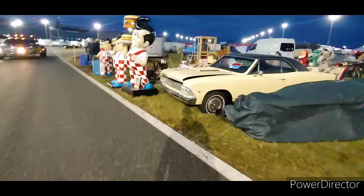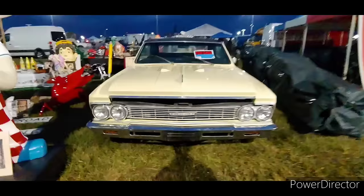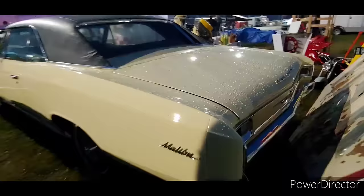This 66 will be the last one. It's already too dark, I think. And yeah, it's just too dark. I can't really see inside. But yeah, the shadows are just too much. Oh, let me go back here. The top's coming loose there.